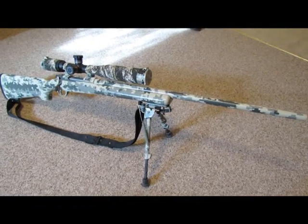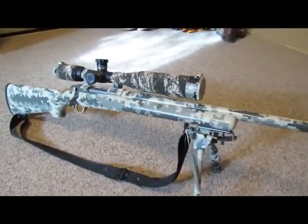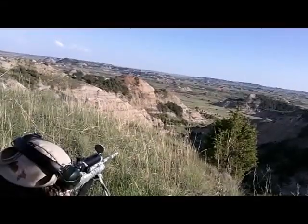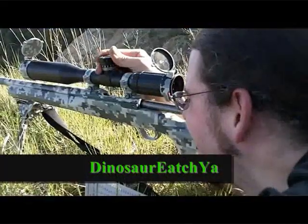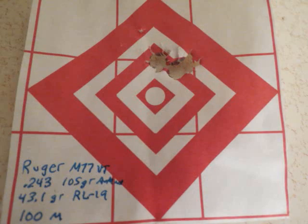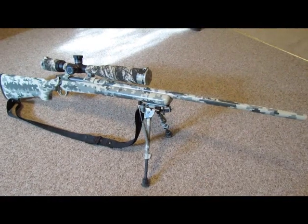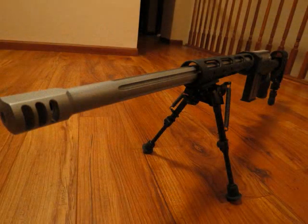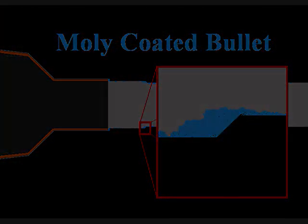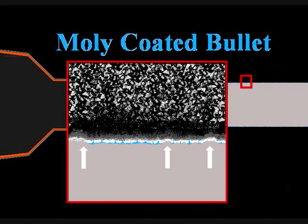My 243 that I got in 2000, I think it was, I put a lot of rounds through that. And initially, when I started shooting, I did use molybdenum-coated bullets. I wasn't aware of this. And later, you know, there are some problems, but it still shoots very, very well. So it's not something you need to panic over by any means. But it's interesting to note that a lot of the custom barrel manufacturers and some of the custom rifle companies will actually void their warranties on their rifle barrels if they find out you've been using molybdenum-coated bullets. And that's their primary reasoning for that. Some places don't really care about it, but that's just interesting.